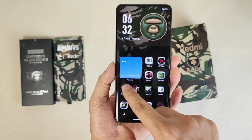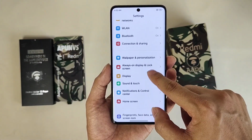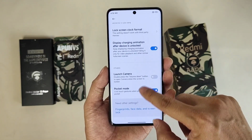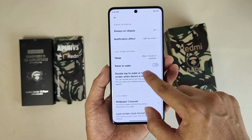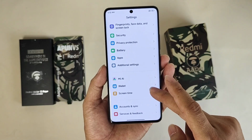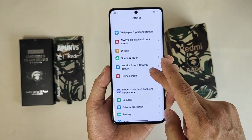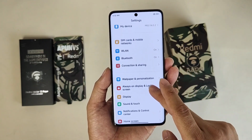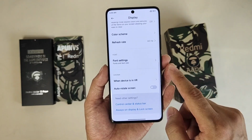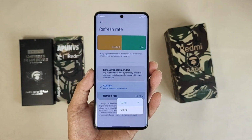Check from here, from the settings, the screen. Sorry, not here. Screen time, no. Also on the screen, sorry, display. And here you can check 60 and 120 Hz.